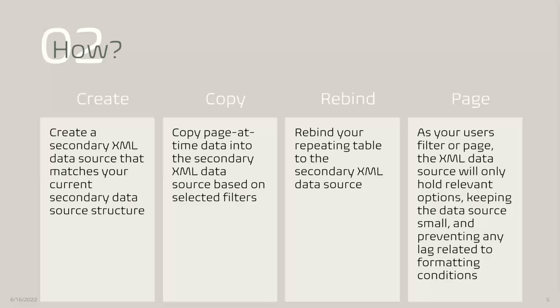So the first thing I did was I created a secondary XML data source that matches my current data source structure. And then I'm copying just a page at a time into the XML data source based on filters or paging. I had to rebind my repeating table to the secondary data source. And then what happens is as the user filters or pages, the XML data source is only going to hold the relevant options, the relevant information. So it keeps the displayed data source small.